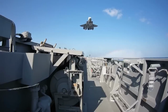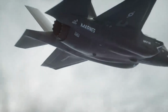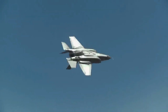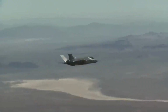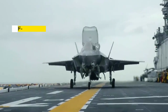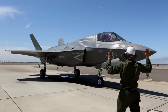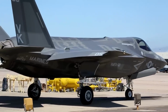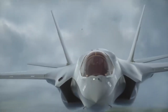America built the F-35 to dominate the skies for decades, a stealth machine powered by software, sensors, and secrets. But Israel took that same aircraft and turned it into something even the United States can't fully control. They call it the F-35I Adir, and it has quietly become one of the most independent, customized fifth-generation fighters on Earth. The story of how that happened says everything about power, trust, and control in the modern battlefield.